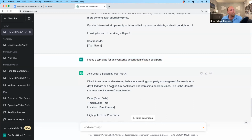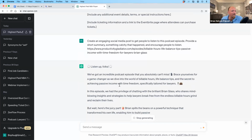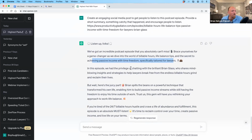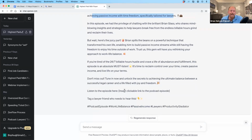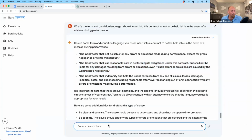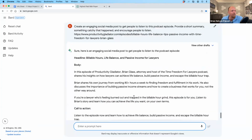And then it's going to go down and you'll see it talk billable hours, life balance, and the secrets to achieving passive income tailored for lawyers. So you can see that it actually went to the page, pulled out some of the information, and gave you a start. Again, this is a start. I tailor this stuff after I see it, but I also drop it in all of them, and here it is in Bard. Bard will give you a different answer than ChatGPT might. But again, this is going for, here's your starting place.